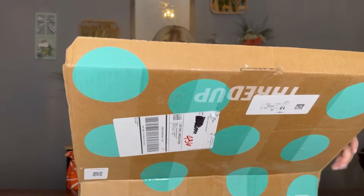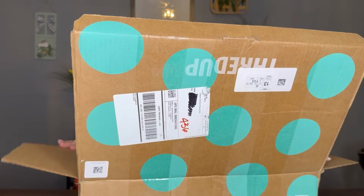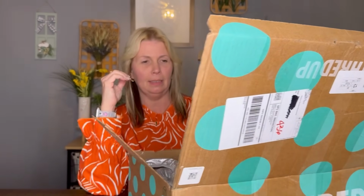All right, let's see. All right, we didn't even get tissue paper this time, but I see some shoes on top, so that's good. Looks like my receipt's in here, which I need for sure for my dang taxes. So there it is right there, my $160 that I spent.